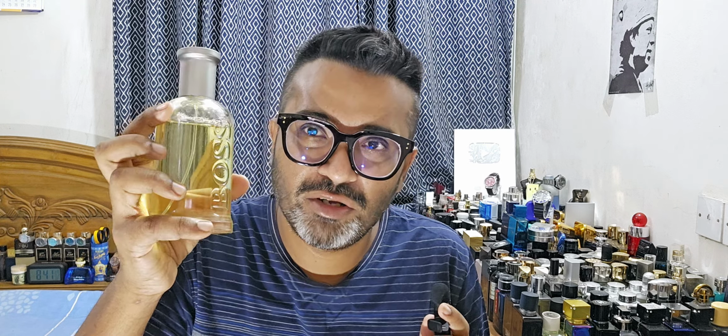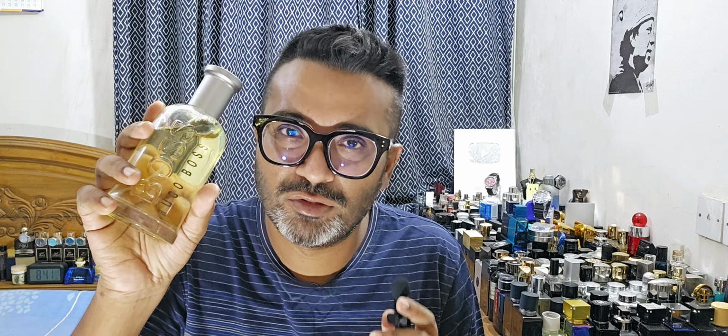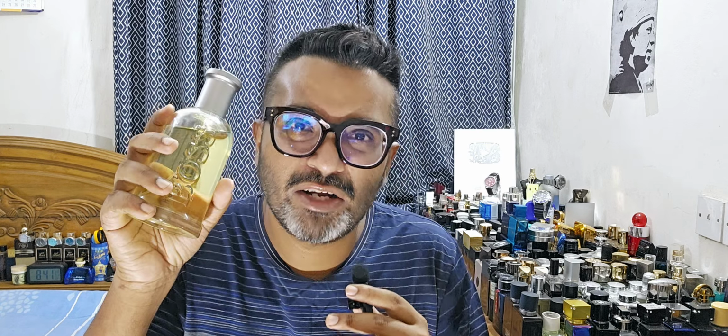So this is the modern formulation, the latest with the 200 ml. You have to spray more. It's more fresh, apple-like cinnamon. Again, just like Boss Bottled Oud, but more fresh apple.